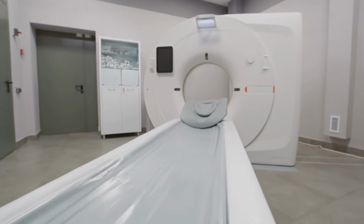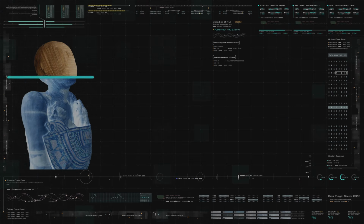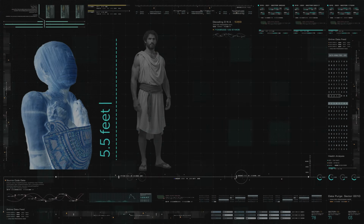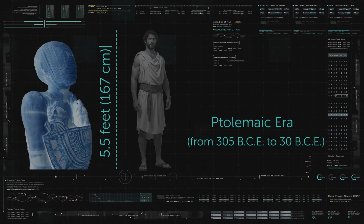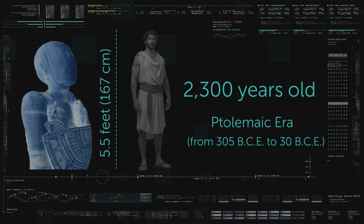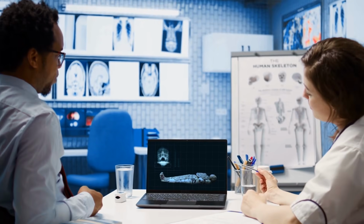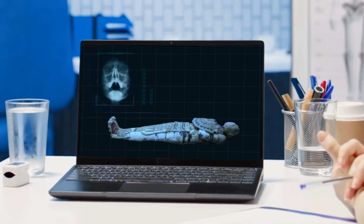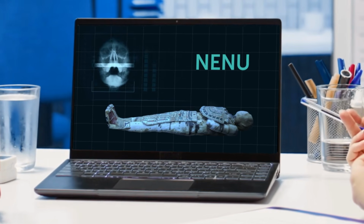After taking a closer look at the Bashiri mummy, researchers figured out that it belonged to a man who was around 5.5 feet tall and lived during the Ptolemaic era, which makes this mummy roughly 2,300 years old. The Egypt Museum shared that the X-ray scan also uncovered an inscription of the guy's name, but it's a bit tricky to tell if it says Pacheri or Nenu, adding to the intrigue.